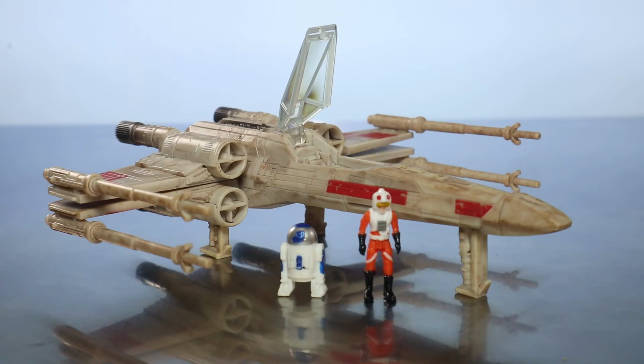It's a great way to collect the ships from Star Wars without having to break the bank or have to look for a bunch of shelf space, because they can get pretty big. Even the X-Wing from Power of the Force is pretty big, and they just get bigger and bigger if you're trying to get one of the more modern ones. So it is nice to be able to have these in a compact form with so much detail and little figures that can fit inside and be taken out and displayed in different ways.